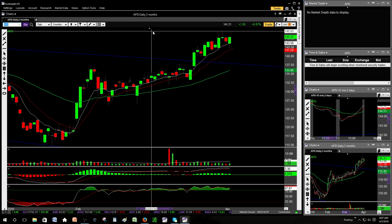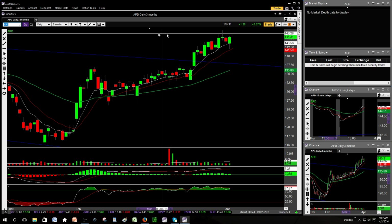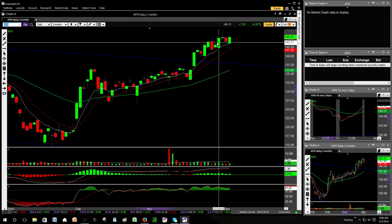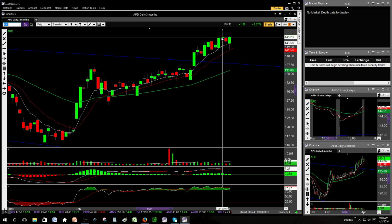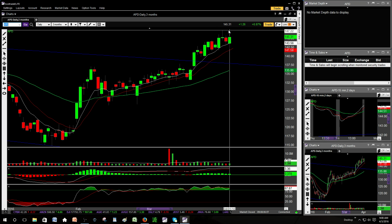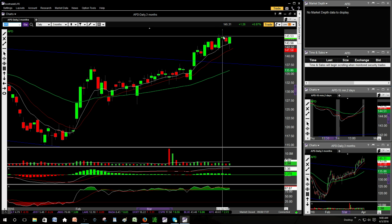APD. I was looking for this one to pop. What was I basing this off? Okay, bearish engulfing here. I was looking for a pop to short back into. You did get the pop to the upside, but the push to the upside was a little higher than I actually wanted. So if you did play the pop, great, you would have made money on the long side. But if you tried to nail it on the short side, definitely you would have gotten stopped out.